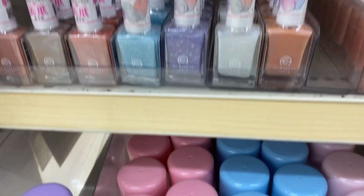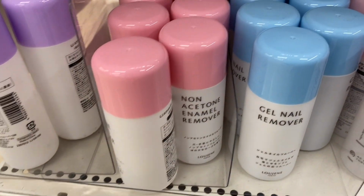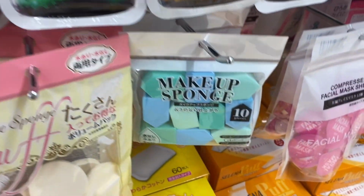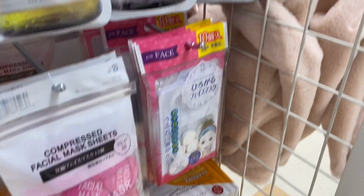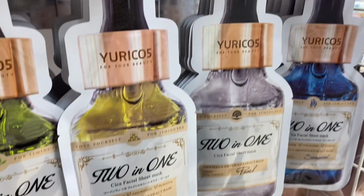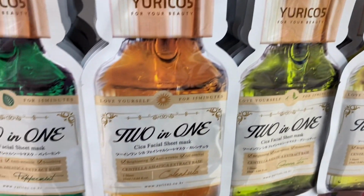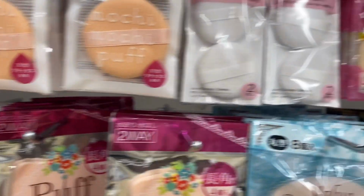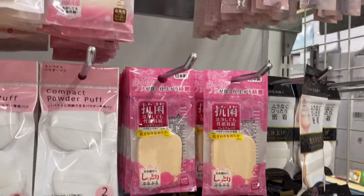Like I said, most things here are very affordable. Many people in Japan love 100 yen shops because the things are affordable and the quality is good, no doubt.